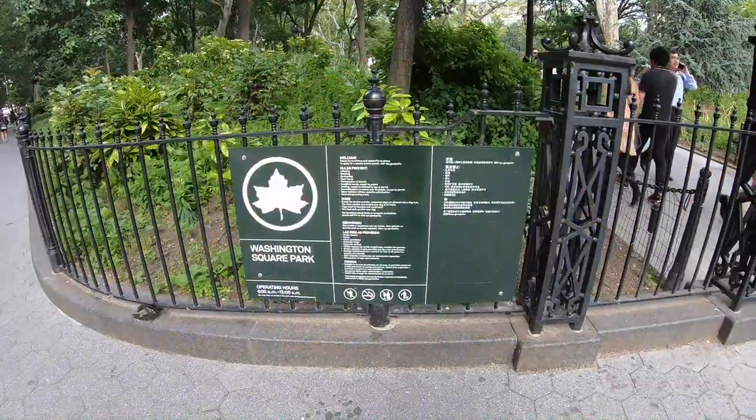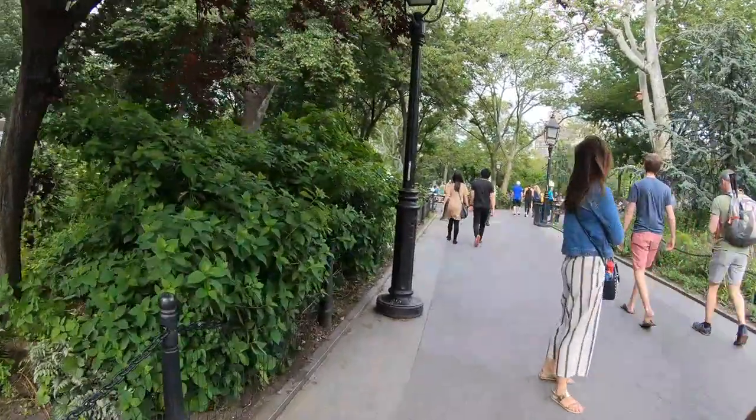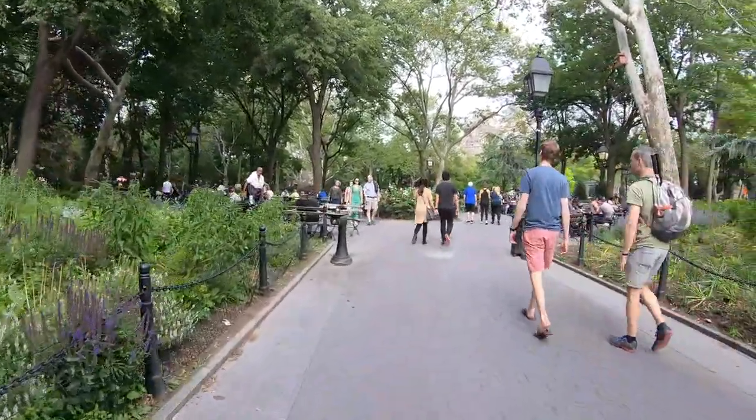Hey everybody, it's Jeff from New York, and today we are back in New York City in Manhattan at the foot of Fifth Avenue. This is where Fifth Avenue ends as it heads south. We're at Washington Square Park in the heart of Greenwich Village.